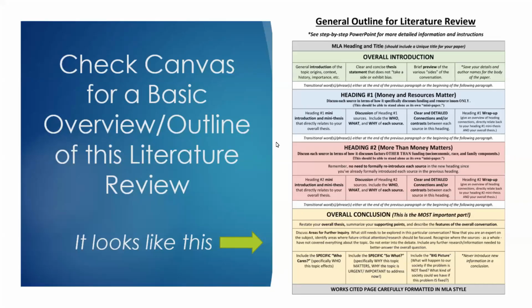So first of all, this literature review should follow this basic outline. It should have one big long overall introduction that introduces the whole thing. And that introduction should have these 4 components. It should give an introduction of the topic origins, the context and the history and the importance of it. It should give a clear thesis statement. It shouldn't take a side or show any bias, but a thesis statement kind of describing the debate surrounding the issue.